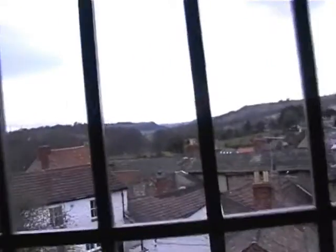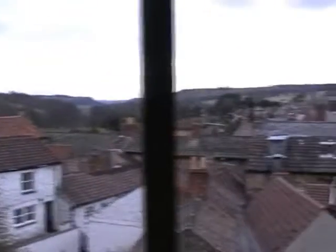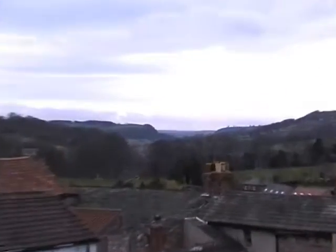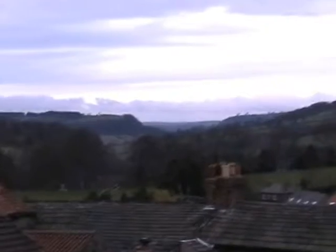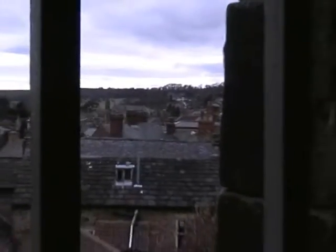Can you see quite a view out there. Look at that. The hills. Yeah. The town that's grown up around it. All the rooftops, and there's a church over there. This is pretty. Windy, yeah.